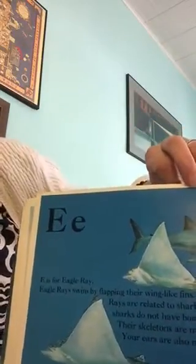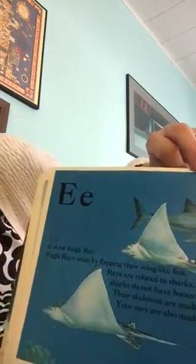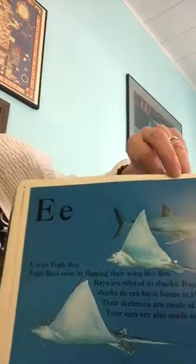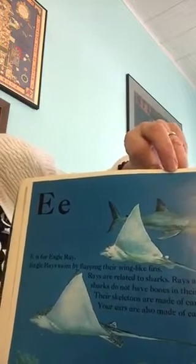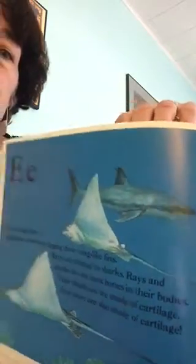E is for eagle ray. Eagle rays swim by flapping their wings like fins. Rays are related to sharks. Rays and sharks do not have bones in their bodies. Their skeletons are made of cartilage. Your ears are also made of cartilage.